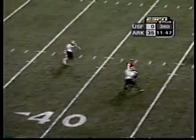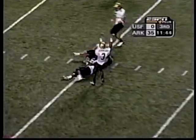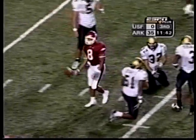Quick drop, quick pass, quick first down. Richard Smith already has a touchdown tonight.